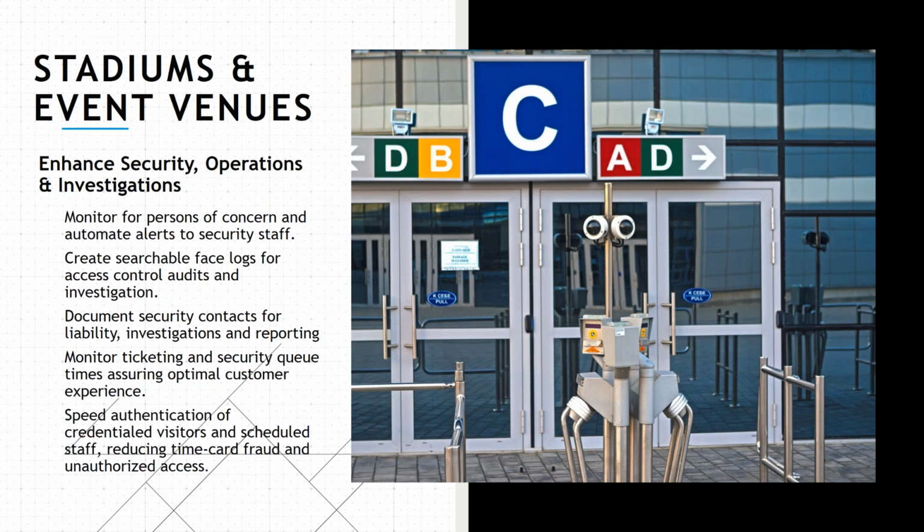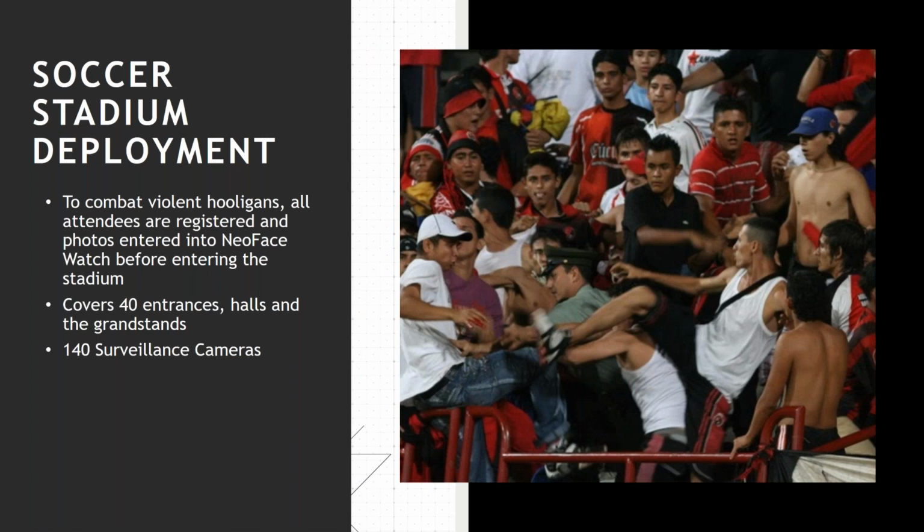If you kick somebody out of your stadium, what do you do today? You mark them as a flagged person so they can't get in, and you put a black and white picture in the break room. Everybody glances at it real quick and goes back out the door and starts checking people in. They forget what that person looks like or who he is, so he just comes on in. With Neoface Watch, that's all taken care of. You register them into the watch database for bad fans, and as soon as they try to get back into the arena or venue, they're immediately recognized, threat alerts are put out, and they can take care of that and get him out of there.